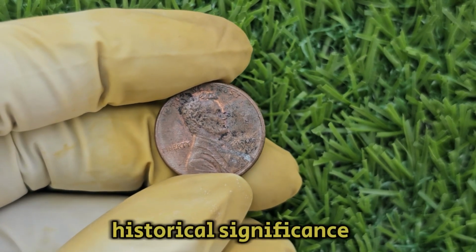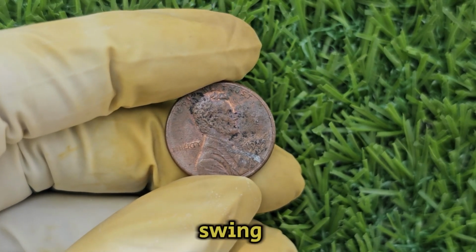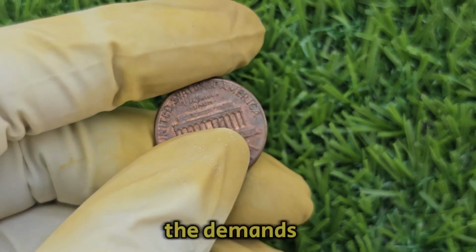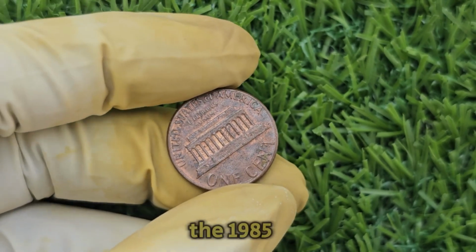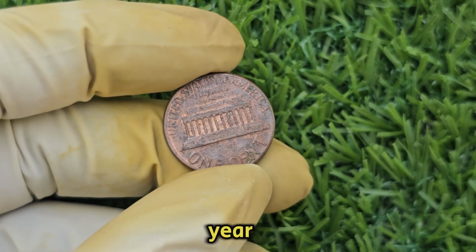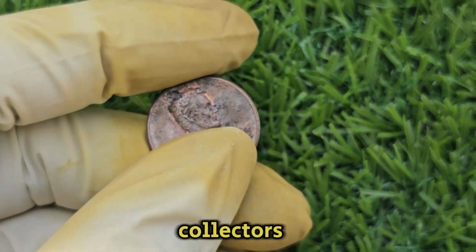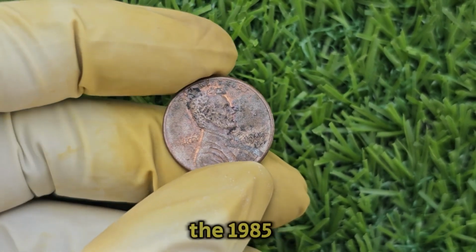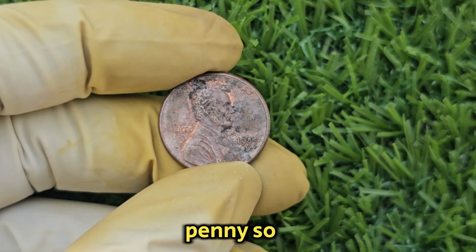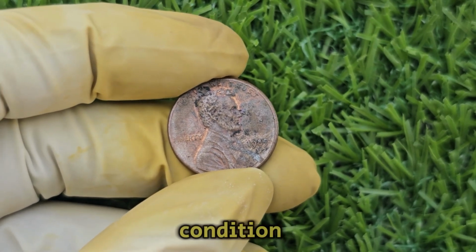its historical significance. During the mid-1980s, the United States Mint was in full swing, producing millions of coins to meet the demands of commerce. The 1985 D Mint Mark Lincoln penny was just one of many coins minted that year, but its rarity and limited availability have made it a sought-after item among collectors. You may be wondering, why is the 1985 D Mint Mark Lincoln penny so valuable? Well, the answer lies in its scarcity and condition.